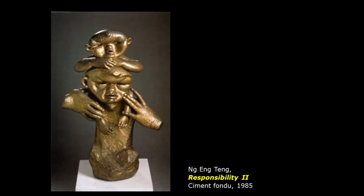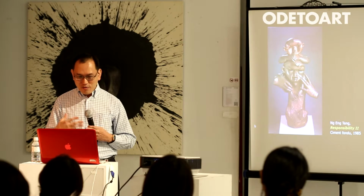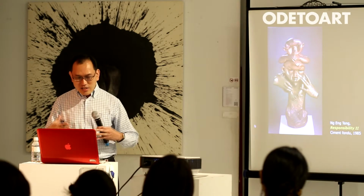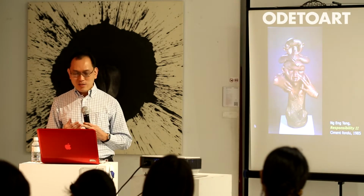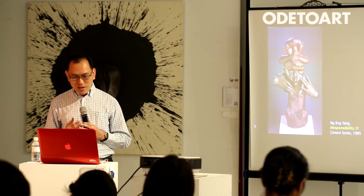Now, when you look at this sculpture, certain phrases or proverbs come to mind: a chip off the old block, like father, like son. You can see the striking resemblance between father and son. But what's striking here in this sculpture are the hands, which seem to have been disembodied from the figure itself. The hands serve as a kind of protection, I suppose, for the child.